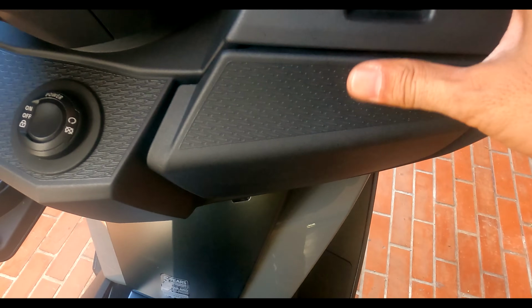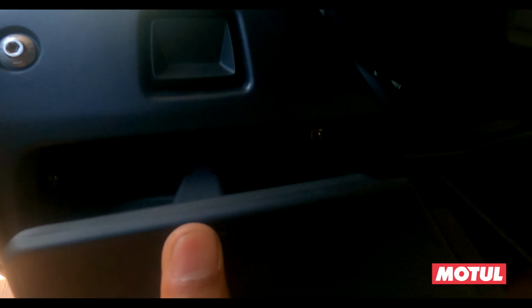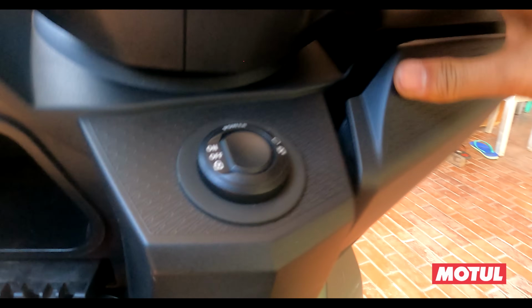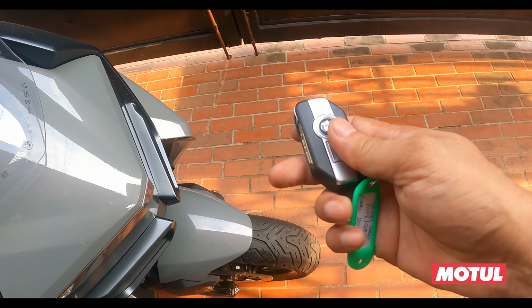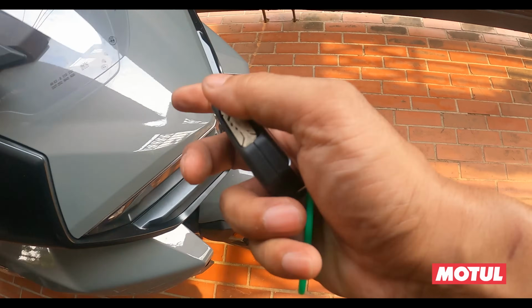Oh, it fits. It fits fine. This side, so you won't close. But this one here, so this side is deeper, it will close. You know, this is what's awesome with BMW. Very premium key. It's a proper key. Look at that. Press this button, the key will snap out. Well, you don't really need that because it's keyless.